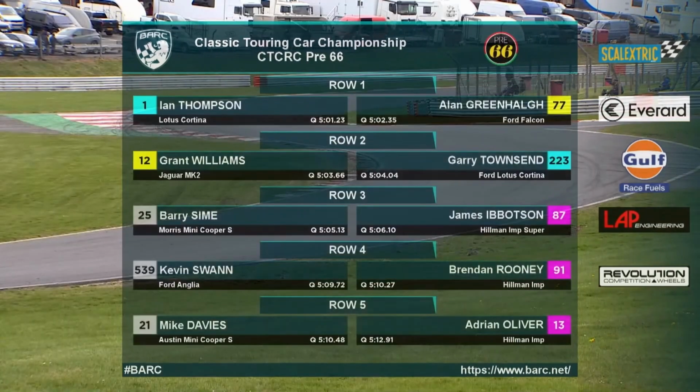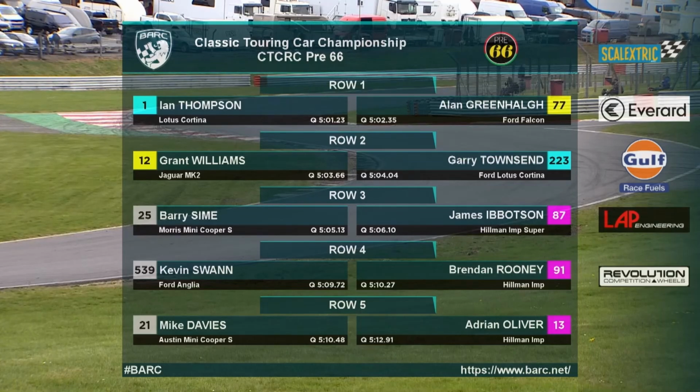Thanks, Ian. Well, a big grid to get through, so let's go straight in and look at the lineup. This grid based on yesterday's results. So it was reigning champion Ian Thompson, his new Lotus Cortina, who will start from pole. Alan Greenall alongside him in the big Ford Falcon.